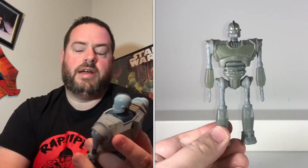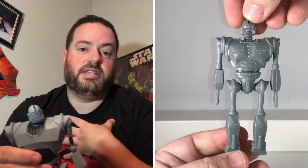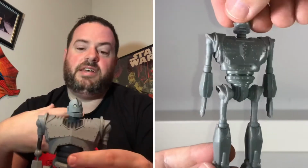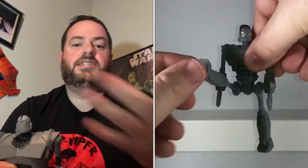The only Iron Giant figure that I have, or had for a really long time, was this little teeny guy. And he came packaged with the VHS copy. So when this movie came out on DVD and VHS back in like 99 or 2000, I was buying the DVD. And I worked at Blockbuster Video. So I bought my DVD, and we were selling the VHS. And the VHS came wrapped with this little teeny robot, and he was wrapped in the cellophane.